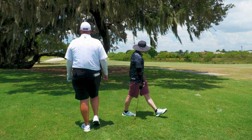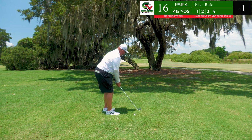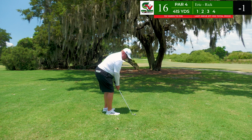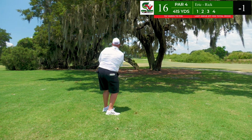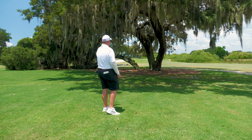Now I'm looking to take the aggressive line, and I'm going to try to punch something through this very, very small window between the trees and see what I can do. And the face just shuts down on me, and this thing turns over, and it is terrible. We're in trouble.